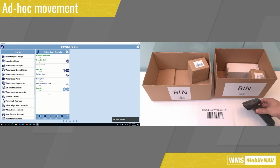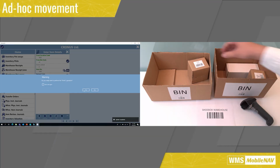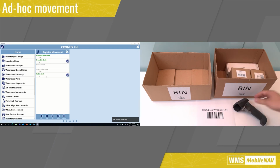When we are done, we push the finish button below, and now we drag the 5 bicycles to the new bin, where we have to confirm the new bin code by scanning it. If the bin code is correct and all fields are green, we can complete the process by clicking on the register button below, and the process is finished.